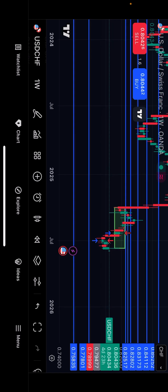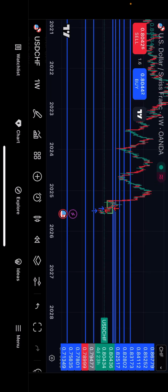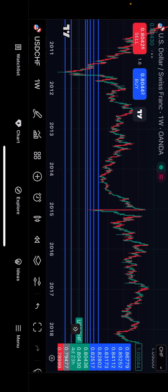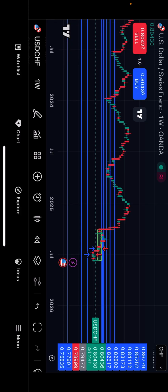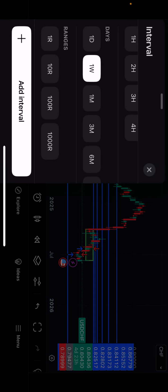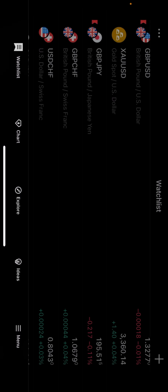Yeah, looks like we might start reversing, giving nice little reversal patterns. Let's see, we zoom out. Yeah, this looks like it's at a real decent low. I don't really like this that much. Anybody that do want to sell this though, we more likely will buy going into this week. We're gonna see though. We're gonna see.